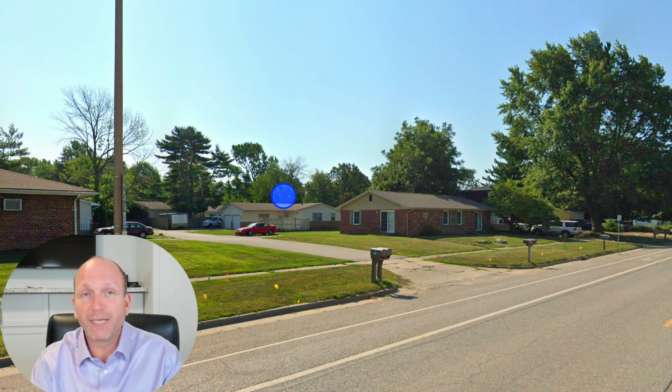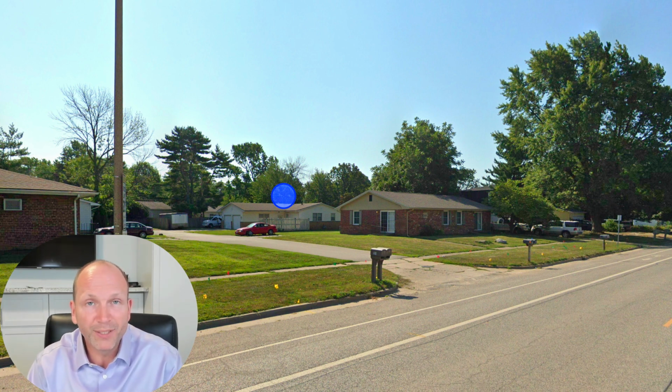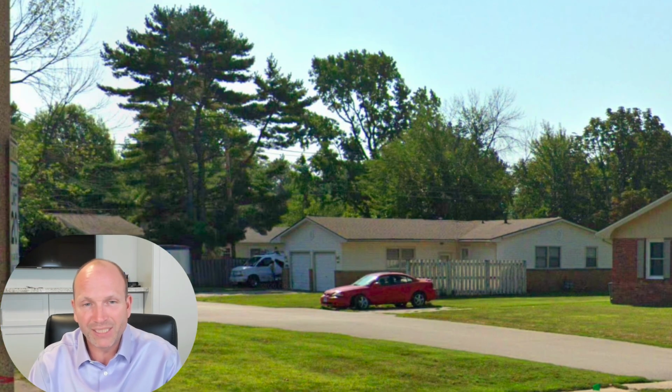So this was a fantastic buy. Here's what I'll tell you: it did need a little bit of work. It needed some carpet and some flooring. However, at that price, it was a home run deal. On a duplex like this, you can typically rent each side between $900 and $1,100. So if you're generating anywhere from $2,000 to $2,300 a month in rental income at a $140,000 buy price, that's fantastic.